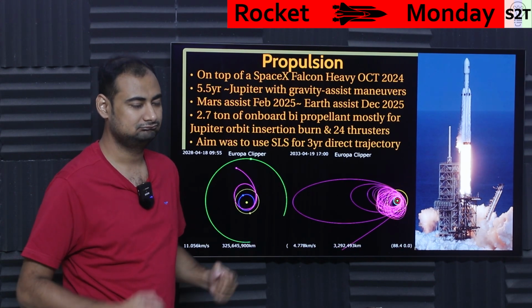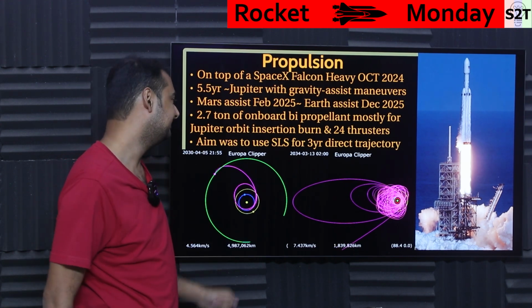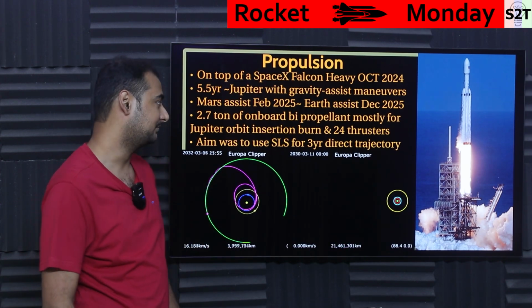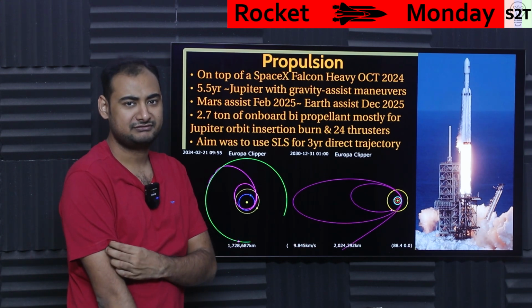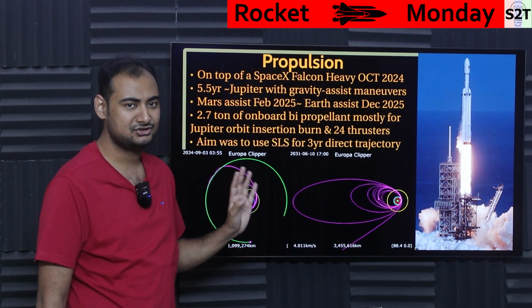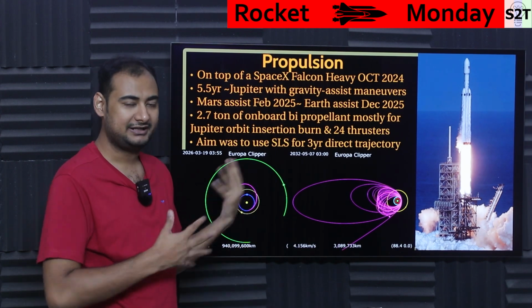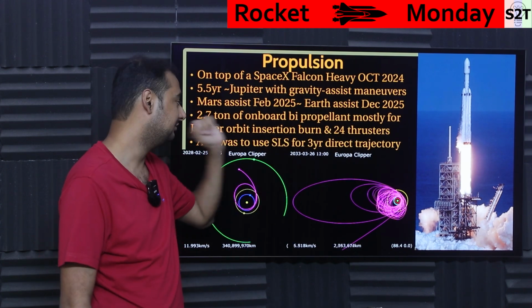It's loaded, so it's gonna burn a majority of that in that instant to do a decel burn. Basically, from here to do a decel burn, it has to spend a lot of energy, and it has a bonkers amount of thrusters, like 24 of them. So it's going to consume that fuel, no problem. And the reason this is so convoluted is that it was not designed for this. It was designed for SLS.